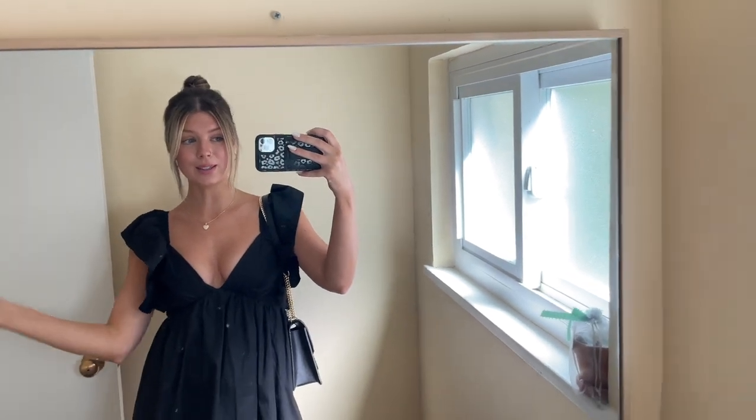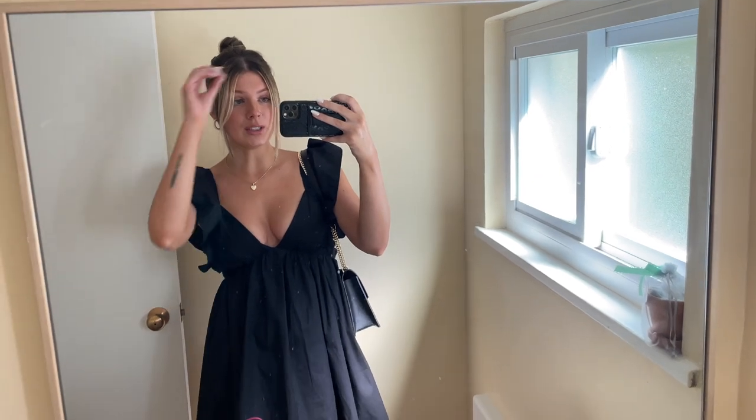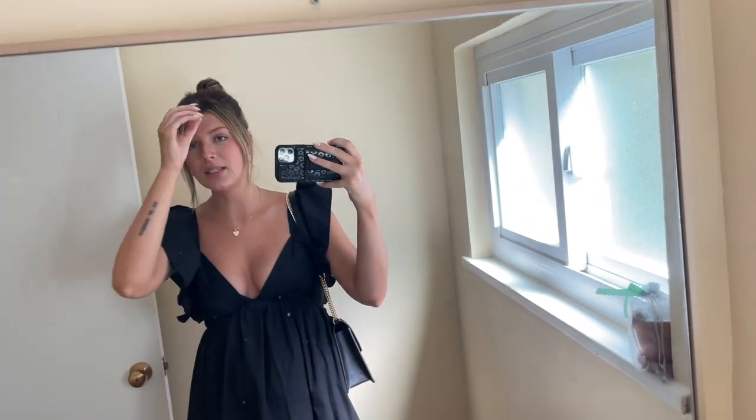So this is my hair, this is my makeup, this is the dress. I think it is so dainty and so pretty, and I am going to wear it with these pink Steve Madden heels that I also wore to that wedding back in April. I just can't drive in them, so I need to drive in sandals and then put the heels on when I get to Casey's. But this is the final look.